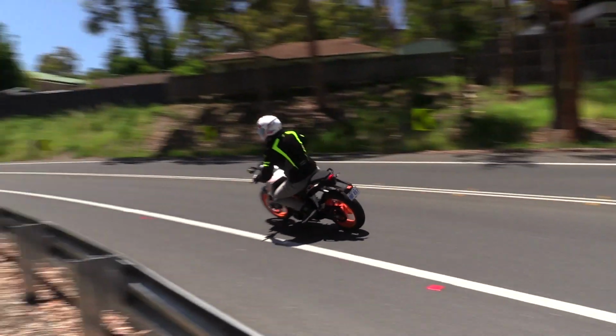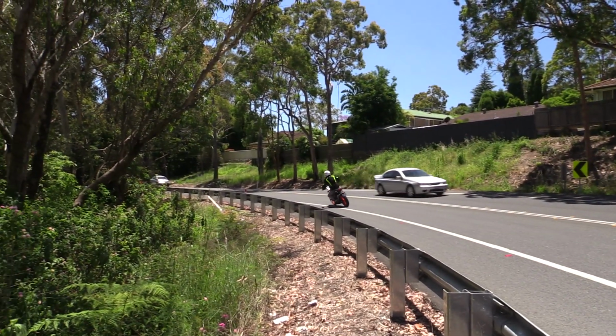I could also see myself doing a little bit of touring on the 390 Duke with a backpack and a change of clothes. What KTM has come up with for the 390 Duke is a very versatile package for first-time riders and for those who know what type of bike they realistically need. If you are one of those people, I suggest you go to your local KTM dealer and take one for a test ride, because I think you'll be very impressed.